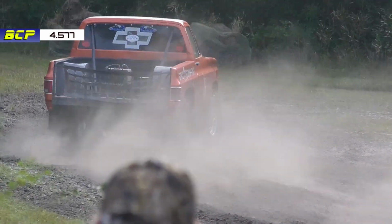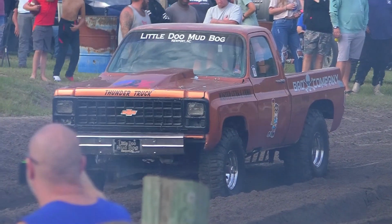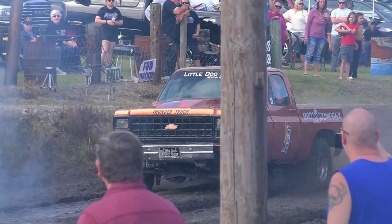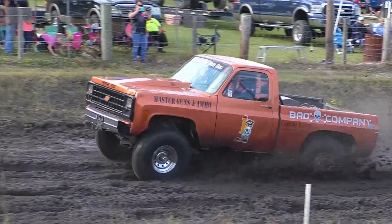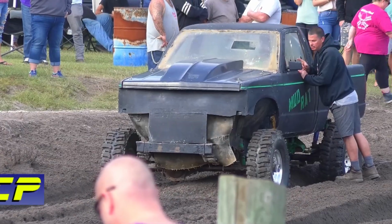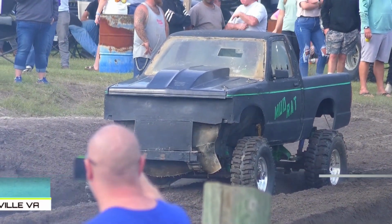The namesake of Little Doo runs a 4.57 with a 7. Get another look at it here, and again, that starting line is getting softer and softer, and they're really starting to dig in. You can see him, though, once he gets the front end up on top, he can kind of force his way through there. You can dig with the rear tires. You don't want the front end to drop. As we bring another S10 out to the line, this is the Mud Rat, Caleb Bresnell out of Mechanicsville, Virginia.